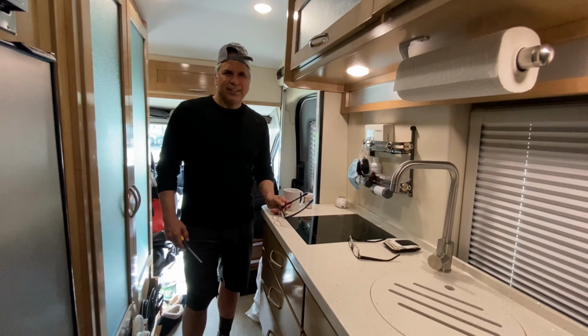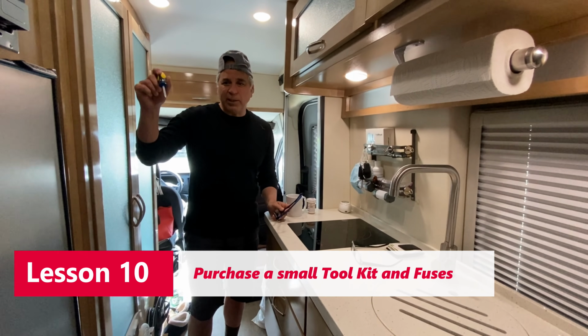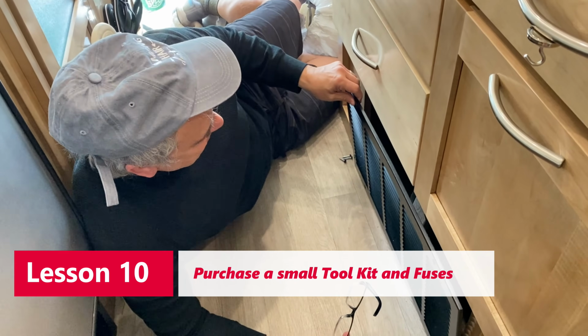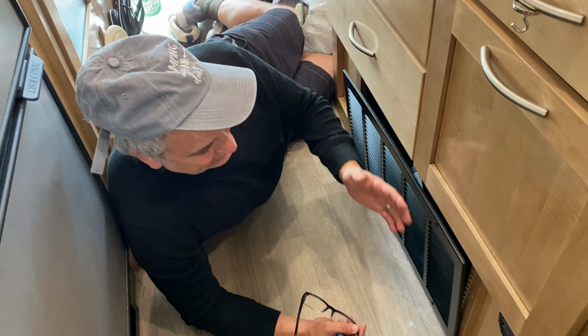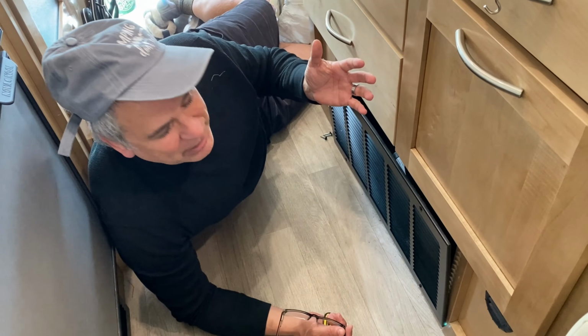Okay, lesson number 10, buy a small toolkit and some extra fuses. So for us, we weren't even thinking about it. It's a brand new Class B. We won't have any issues. But as everyone told us, be ready for some things to break down on your RV. And we ended up needing tools and extra fuses.